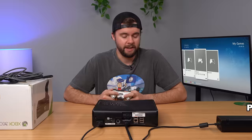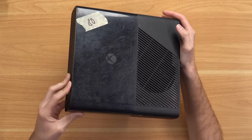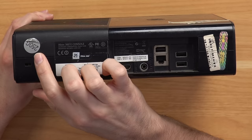And let's go ahead and move on to the next one. So next up, we'll try out one of the Xbox 360E consoles. And this one just looks like it was dragged on the pavement. I don't know why it's so beat up. Now flip into the back, warranty seal is still intact, and it's a GameStop console.